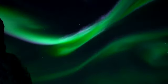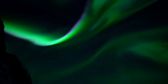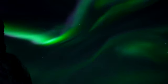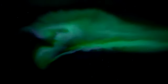Boreas is the Greek name given to the north wind by Pierre Gassendi in 1621. The Cree people called this interesting event the Dance of the Spirits. In the Middle Ages in Europe, it was believed that auroras were signs from God.